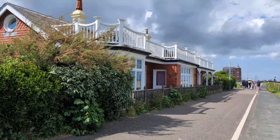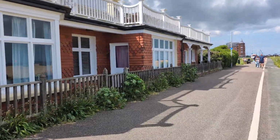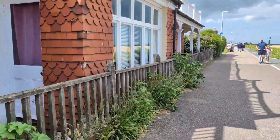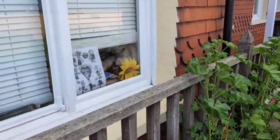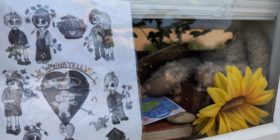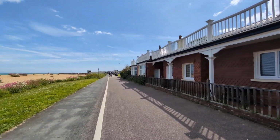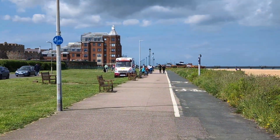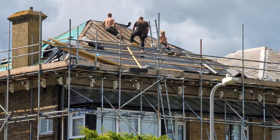Got this lovely little cottage here on my left, and they've got the seats up on the roof as well. And in the window they have a little teddy bear. And when it's Easter time, they always have Easter eggs, or Christmas, they have Christmas presents around them. Just see him, he's just sat in there. Yes, right on the beach. The ice cream man's out today. And somebody's having a new roof on.